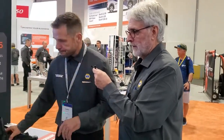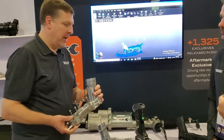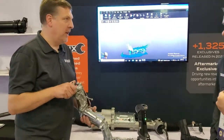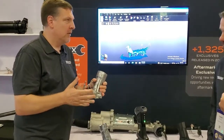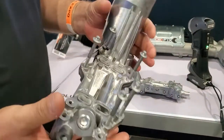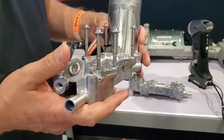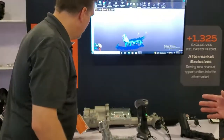Yeah, and this is one of those parts that's extremely hard to get, if not impossible, from OE. And this is proven to be as good or better. Is that a Chrysler part? Yep, oil filter adapter. High failure rate, extremely difficult to get now. A year ago when I was there, this is what was really hot back then, right?